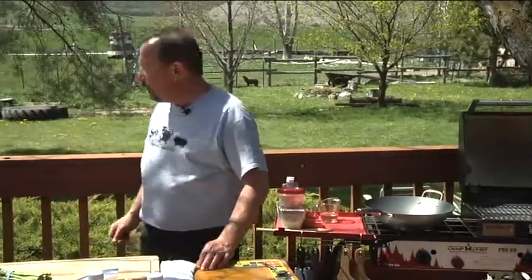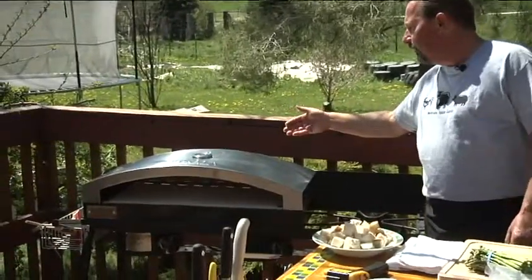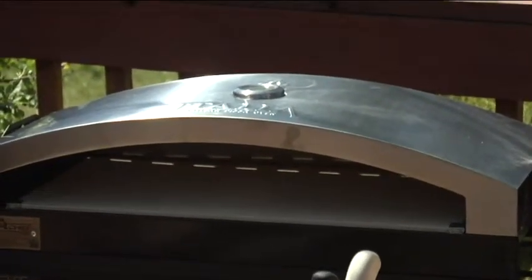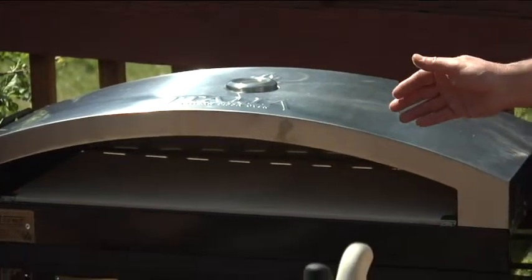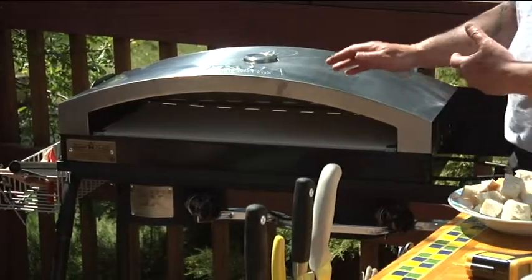And we're also going to use this Camp Chef Italia Artisan pizza oven. I have it here on a 3-burner Explorer stove. Now this is an amazing unit. We're going to use it to finish our steaks and pork chops today.